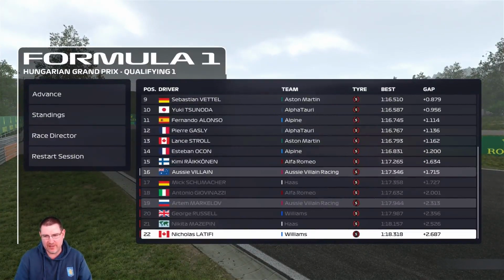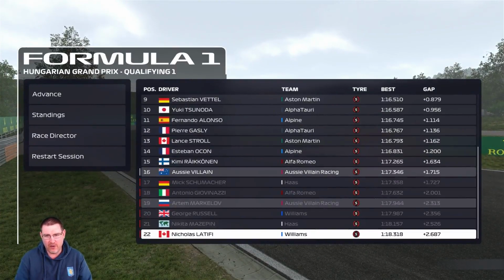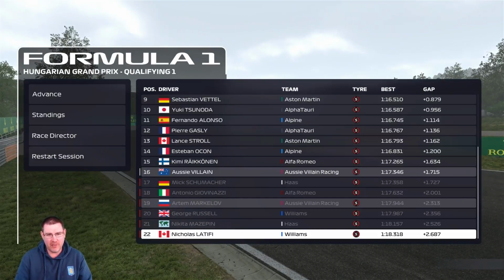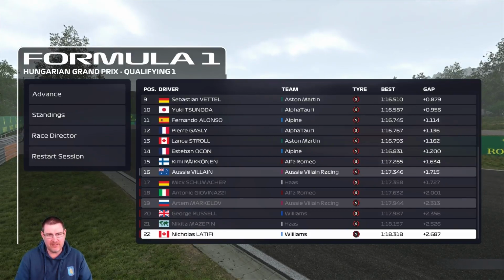Look at that, there's nothing in it between ourselves and Mick Schumacher. We can still, therefore, out-qualify Ocon, but he's half a second ahead of us, and we've used up 3 sets of soft tyres to get that far. So it's going to be a struggle from here, but yeah, let's go to Q2, but I'm not proud of myself.